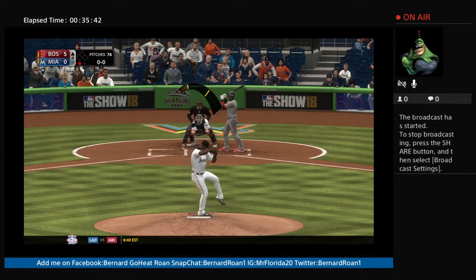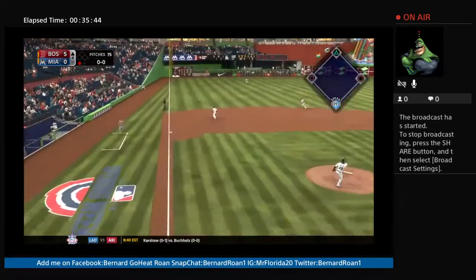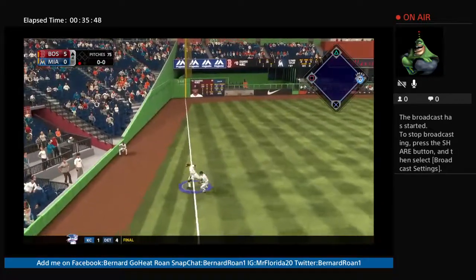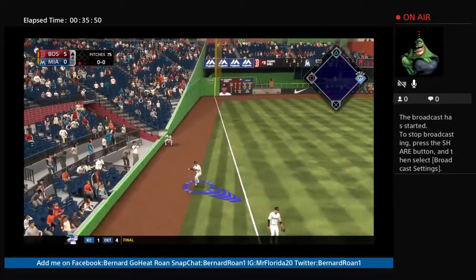Into the box now, Eduardo Nunez. Popped him up. Come on, man. And that'll get down for a base hit.